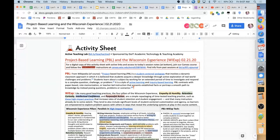Well, anytime you're in a real world, you're going to run into different people, and so in many ways, you're going to need empathy and humility in order to deal with them. You're going to need intellectual confidence. These two things are just so nicely tied together, project-based learning and Wisconsin experience, that it just makes me warm and fuzzy.